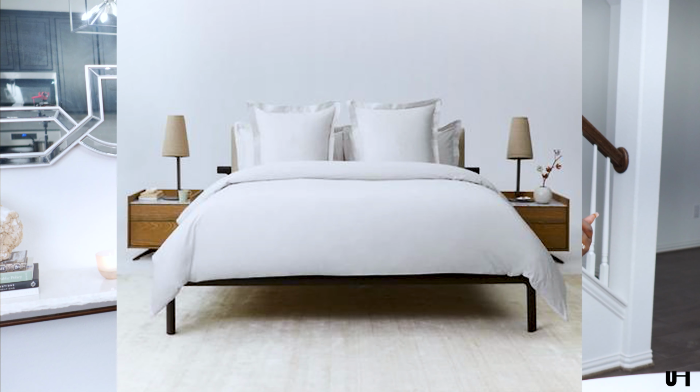Or if you're trying to go for that hotel luxe look, you guys, that will change. And honestly, it doesn't have to be white, it's just my personal preference. But just changing up the bedspread is going to give you that new look. I'm serious.